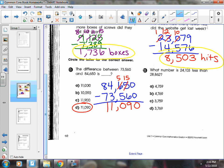And number 6 is worded oddly. What number is 24,103 less than 28,862? So we're finding a number that's this much less than this number, which just means subtract those two numbers.